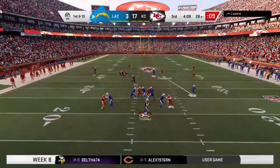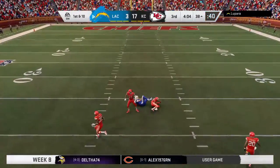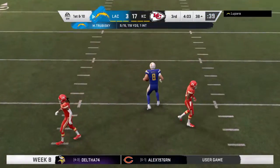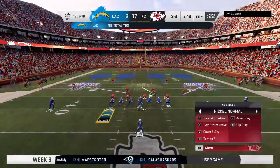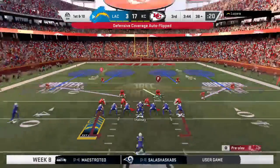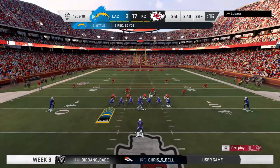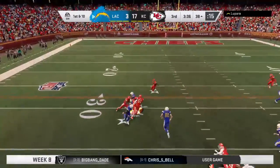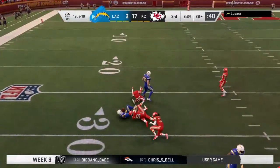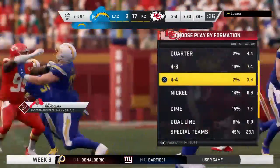They'll throw on first down with Trubisky. He's got a man, complete. And able to rip off a big chunk of yardage before being dropped inside the 40. It's a gain of 34. And the Chargers first down. First down, a run with Cohen. And he's tackled a yard short of the marker. Good gain of 9 on first down.